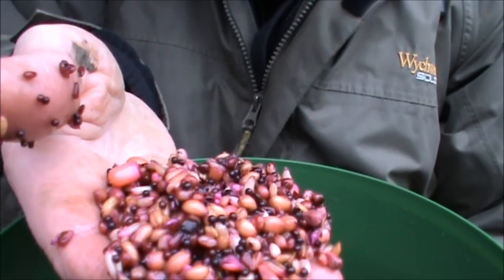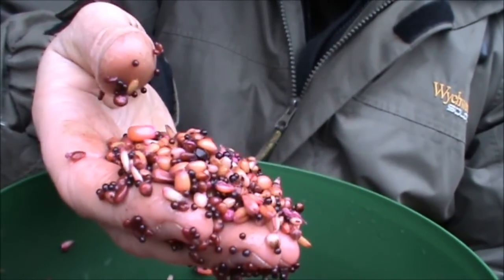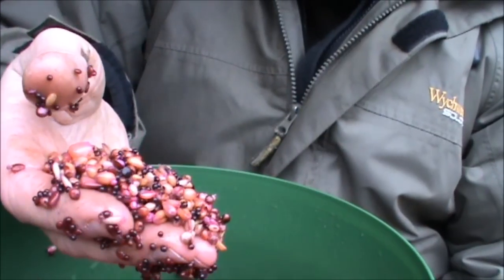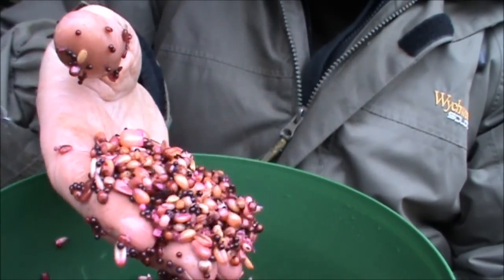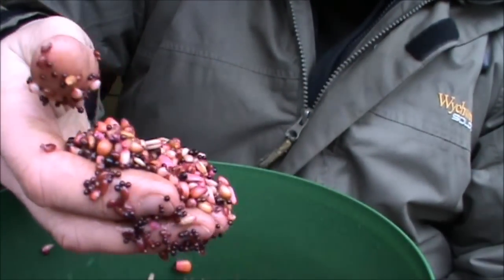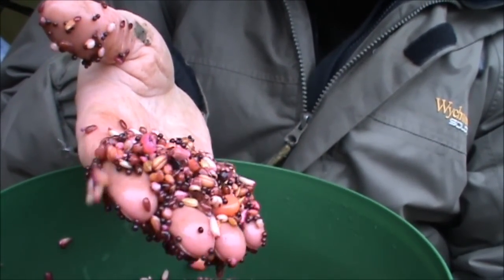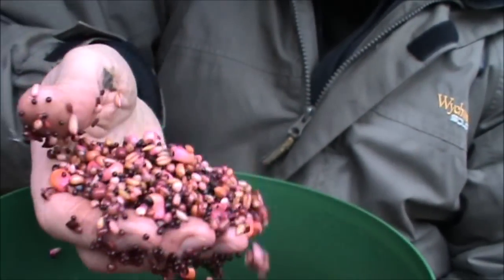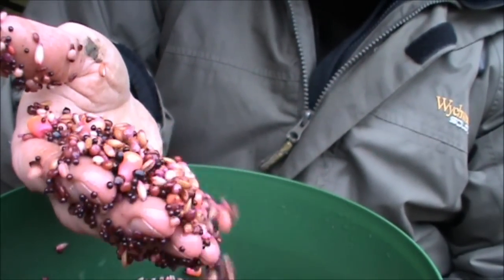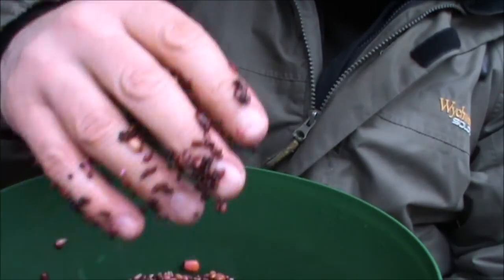If you're wondering why it's looking very pinky in colour, when I was soaking it I chucked in some goo that a friend of mine makes. He's done it in the Northern Special flavour, which is pink, so that's why my particle is looking pink. But yeah, that's what I'm going to bait up with. So I've just cast out my rods, so I'm going to chuck some of this in now.